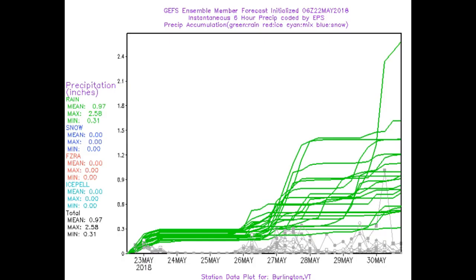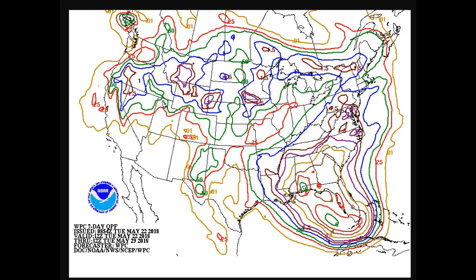GFS ensemble centered on Burlington shows that we get this shower activity, that second little uptick during midday tomorrow, and then dry weather to follow, and then we're back into shower and thunderstorm activity at that point in time. And the arrival looks like it could be as early as somewhere mid to late evening on Friday. However, thunderstorms look like more or less Saturday and into the day on Sunday.